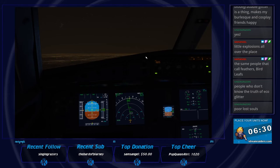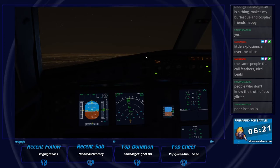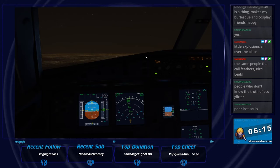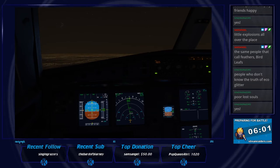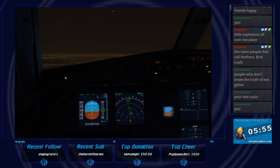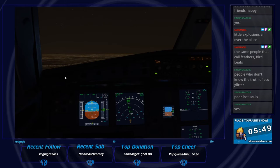People who don't know the truth of eco glitter. Listen, I didn't know the truth of eco glitter, but just like the bidet, it will change my life. No question. How much time do we have left on 6 minutes? I think we got more units placed. Hopefully we'll be able to beat that. I mean, we should be able to. We handled the last one. But yeah, bidets are amazing. Eco glitter. I'm learning all sorts of things that are just world-changing.